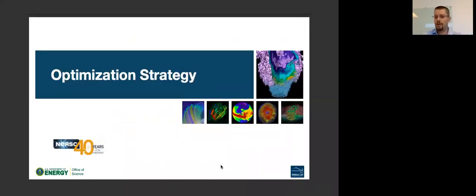Okay, so now that we've gone over the concepts, let me talk about the strategy that we've been developing here at NERSC to take these concepts, apply them to applications, and end up with hopefully more optimized code at the end of the day. And real quick, Jack, there was a question, but we had already gone past the vectorization slides, and I'm sure you're going to come to it. It was about how you would find out whether a loop is vectorizing or not.